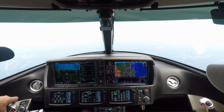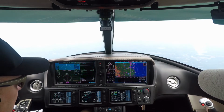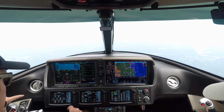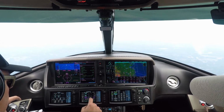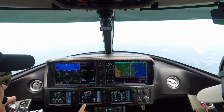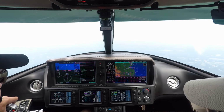Good afternoon, Bangor approach, Vision Jet 379, Juliet Mike, 11,000, we have information from Bar Harbor. I'd like to get the RNAV if we could. Vision Jet 379 Juliet Mike, Bangor approach, Bangor altimeter 2982, cleared direct, expect the RNAV runway 22 approach, Bar Harbor. All right, direct for the RNAV 22, 9 Juliet Mike.